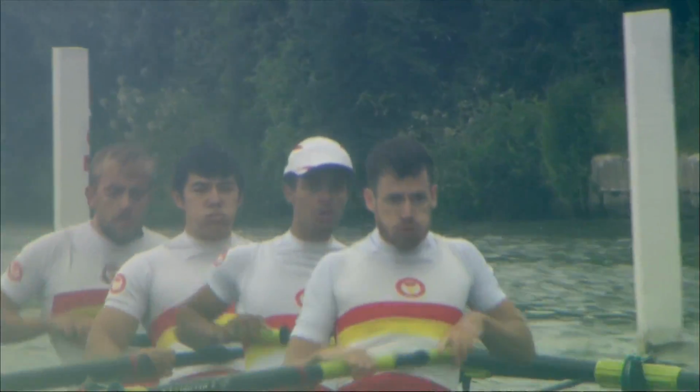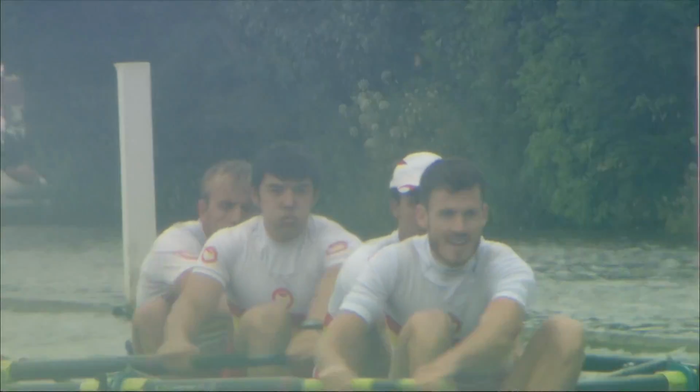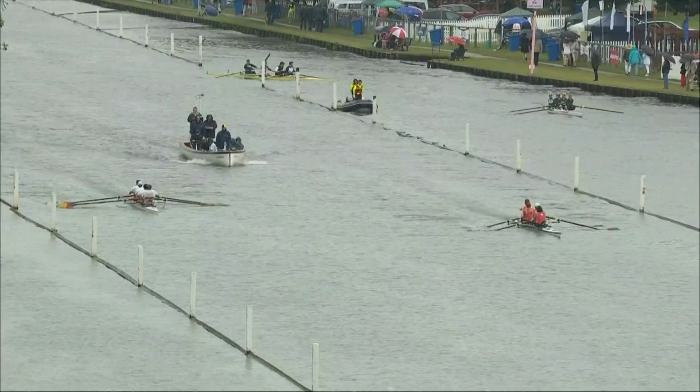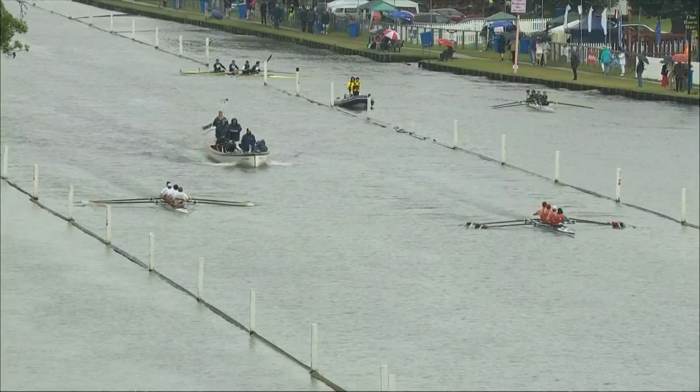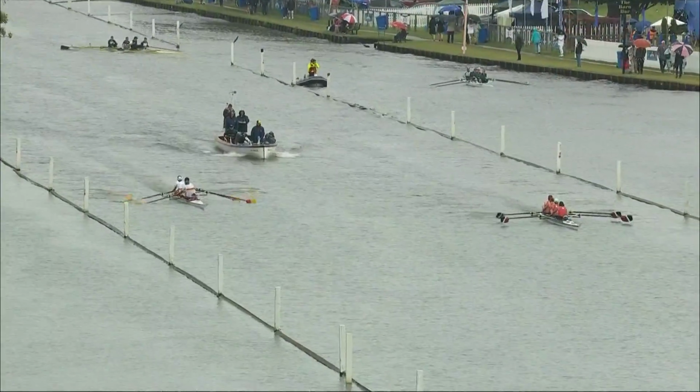Yeah, both crews are still right in this, and now's really the time where we see if the Scullers crew, to me, they still look like they're in a nice rhythm. Be great to know how many strokes a minute they're doing as they come out here through the middle. 34, I see you've gone for your watch there, Alison. So yeah, 34. That's the kind of pace, I guess, in these sort of conditions.